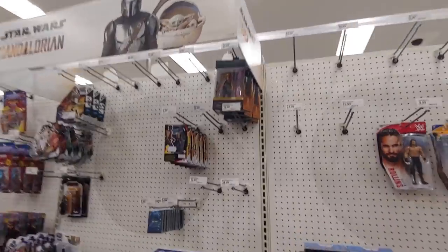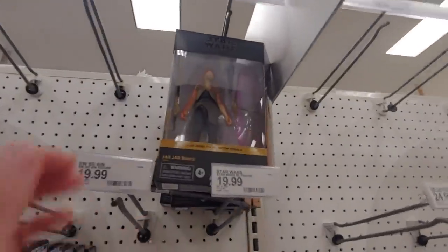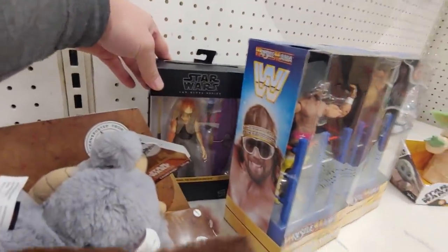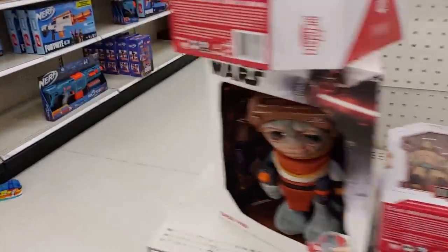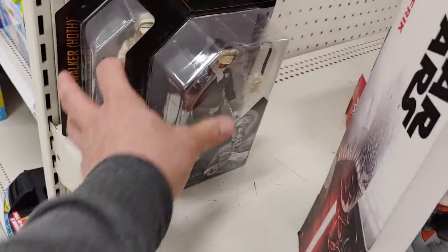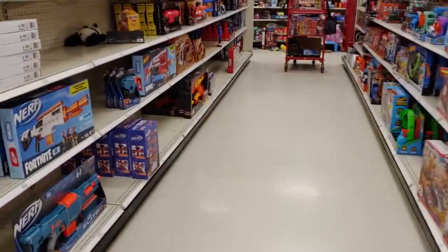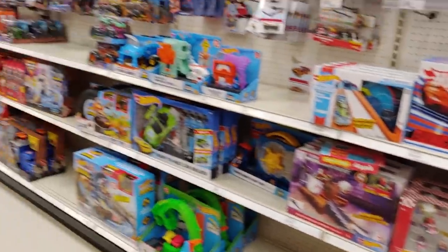Alright, new Black Series. Just freaking Jar Jar. Lisa called Jar Jar Binks. Quit haunting me. He's a great looking figure. I'm just sick of seeing him and not seeing any other Black Series. Another Jar Jar. Of course. Alright, looks like they do have some archive figures. But unfortunately, they don't have General Thrawn and Commander Cody. I've seen these two like three times now. It's too late for the other two figures. Alright, I think that's about it. Yeah, let's get out of here.